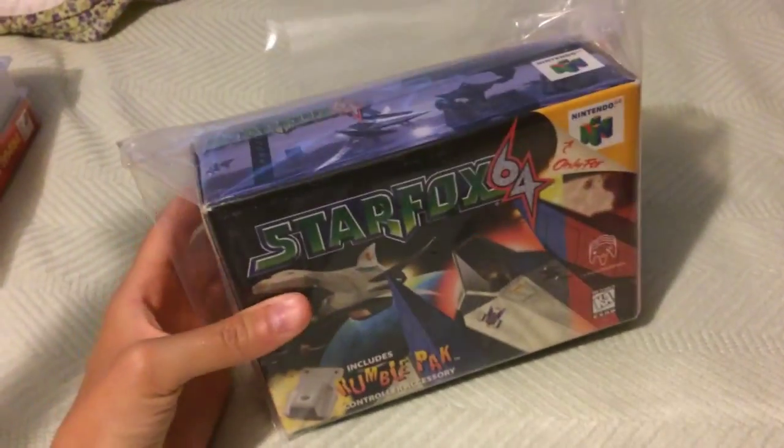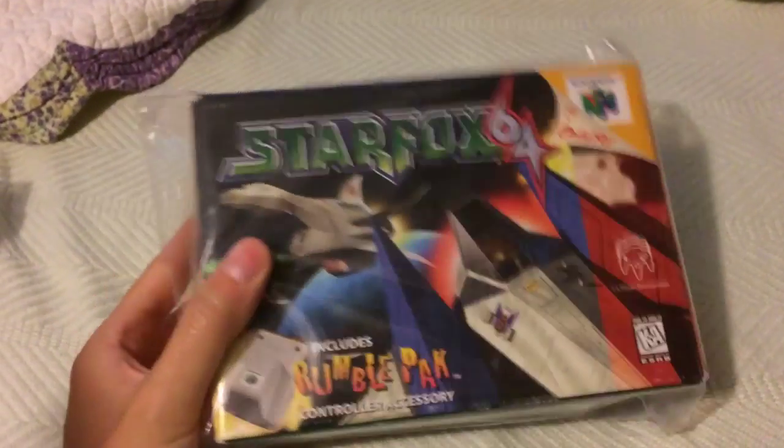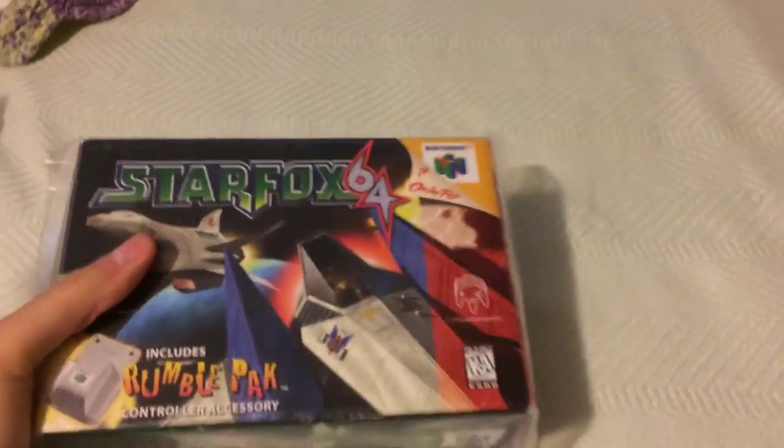Also for 64, got me a big box copy of Star Fox 64, which I've been told is the harder one to find. So now I have a skinny box, I got a big box, I got a Japanese box, and a PAL box, so I was really happy to find this.